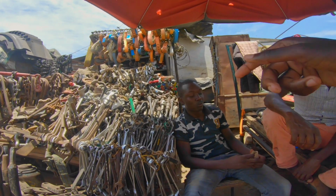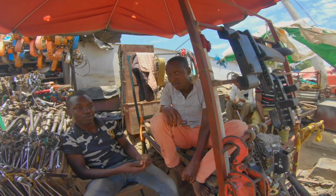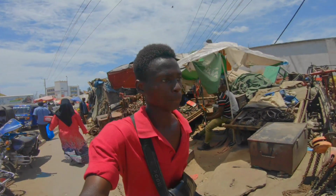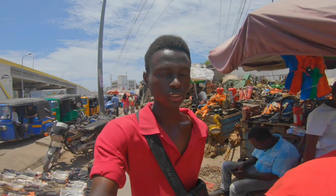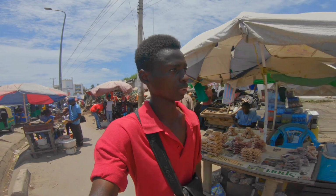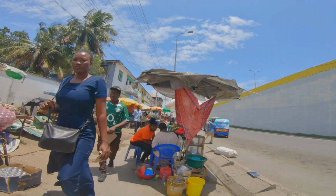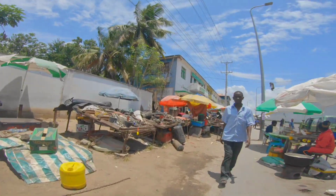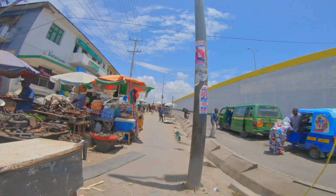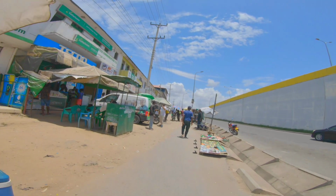So Daniel and Nzuki. So guys, you can find spares around here. This is the Nur Market. Okay, thanks bro. So guys, this is the Nur Market around here. So let's just keep walking around here. We check the area a little bit and explore. So the market is not that big. It's mostly spare parts. People selling street foods around here.